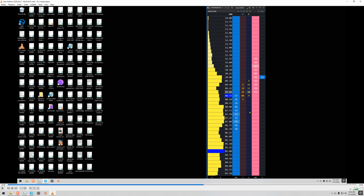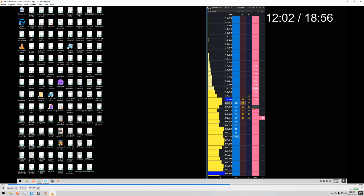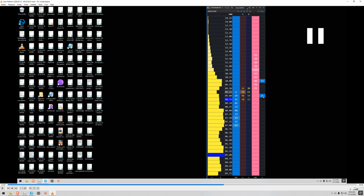But the thing is, buyers exhausting doesn't connotate sellers pushing price across the LVN back to 8 even. And also 5 trades at 850. My entry for short is 875, and price is hitting the ask at 9 even. So there was just an absence of momentum here, and then I let the trade linger, and this was the only trade I should have scratched.